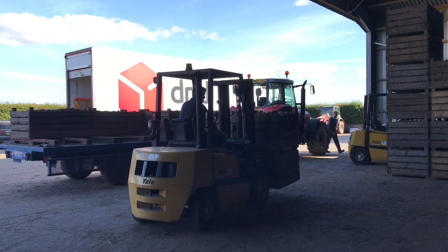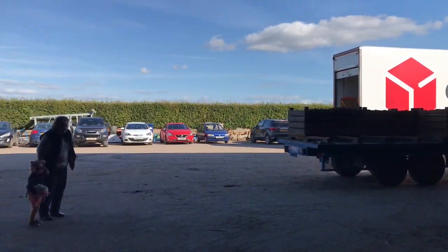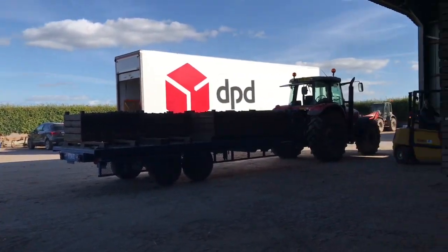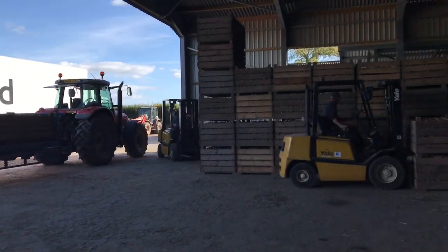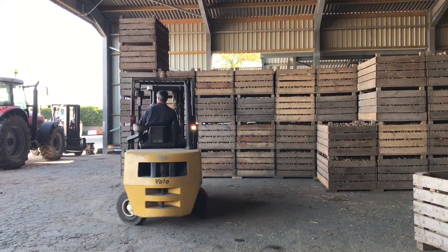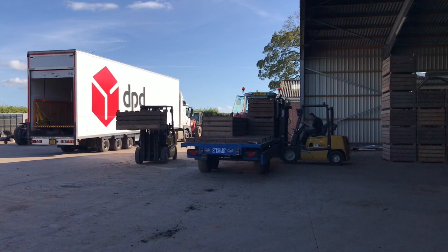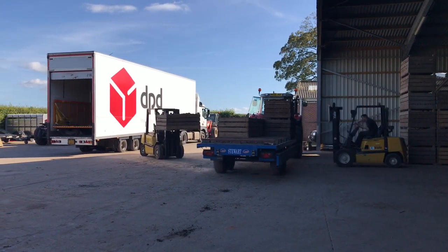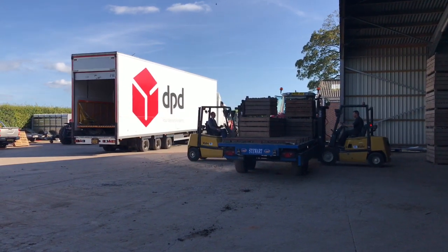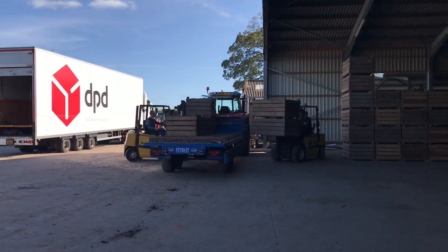That's John Wiley on the stacker at the moment. Here's a wee one with the glasses on, looking very cool. I think I'll disappear before I get run over, I think. Anyway, two stacker men in the job now. Men and machine in harmony, most of the time anyway.